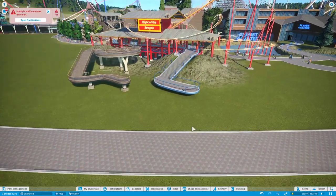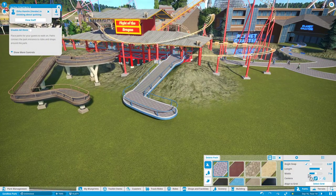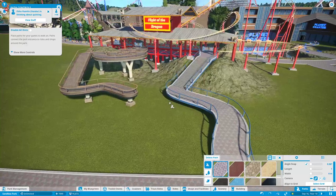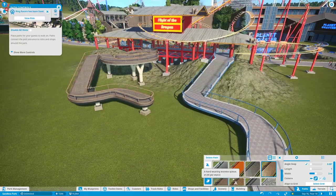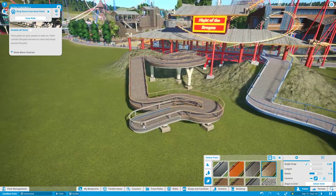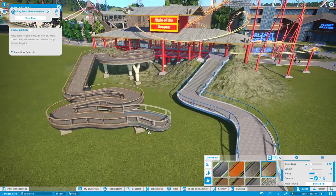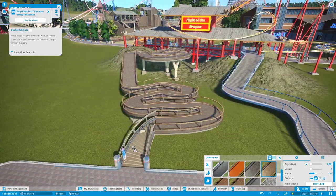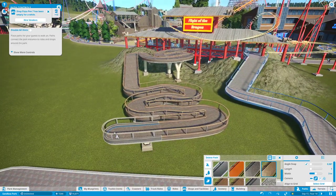So I'm gonna build another path that just goes that way. And then we'll finish this up. Change the width. Change the length. Alright, perfect. So we have our exit set up. Let's go ahead and finish our entrance. There's gonna be quite a few people that want to ride this, so I just gotta make sure I create a decent line. No, I don't like that. Let me fix that. I don't like the steps.